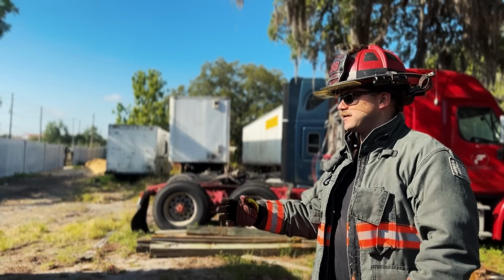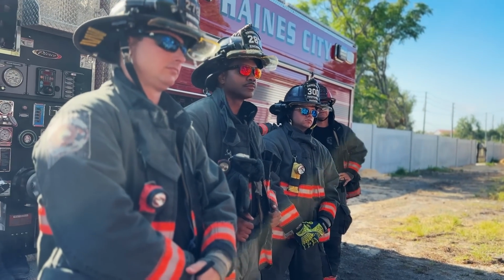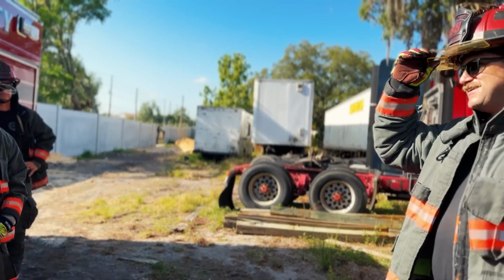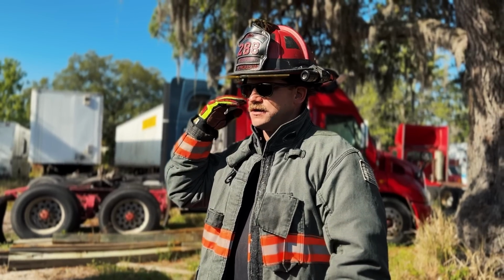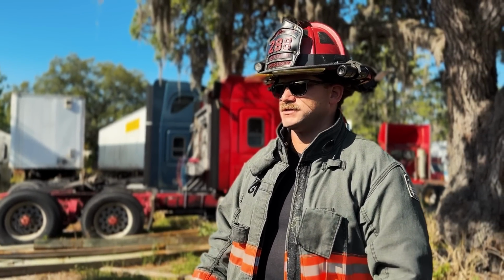How do you want to park? Blocking the scene, right? Protecting the guys is the most important part. We don't want to get hit, and neither does the driver, right? Rather have them hit our truck than us. So parking is a huge aspect of this job as well when we're doing extrication.